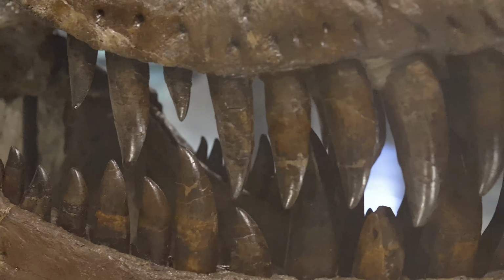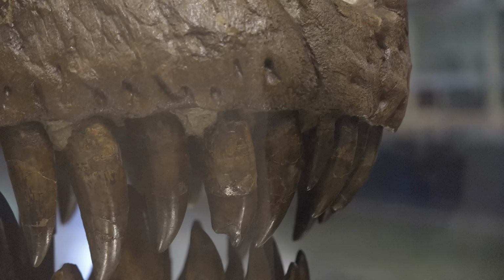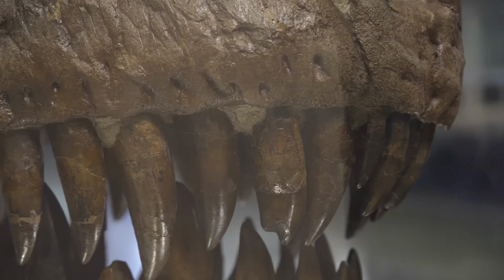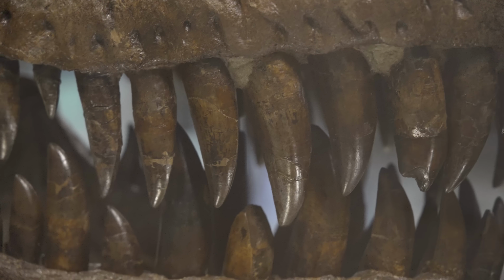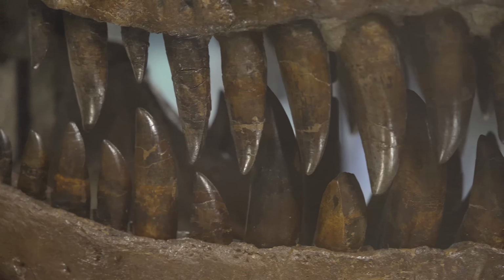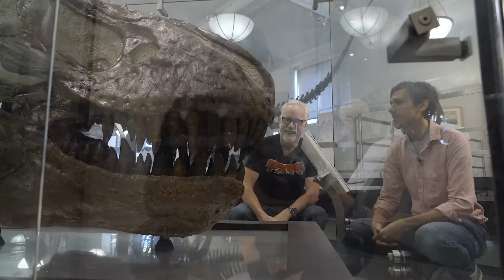Oh, yeah. People love the teeth of T. rex. So you can see it's a big animal. This head is so big when you get up close and personal with it. If you're a small enough person, you could curl up in a ball inside this head. Make T-Rex's life easy for you.